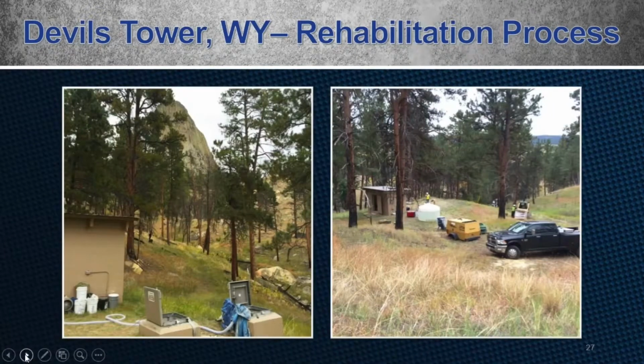Initial estimates to replace this old tank with a new structure were over $1 million due to the difficult location of the tank, disruption to the national park by the road renovation to get the large equipment up the hill to build the tank, and really just following the United States National Park Service guidelines throughout the new build process.